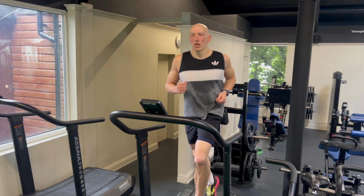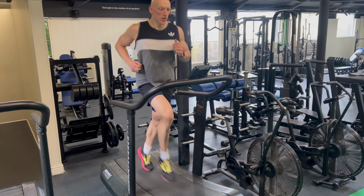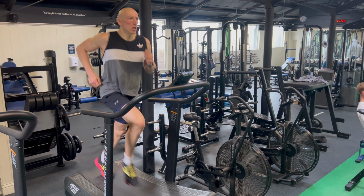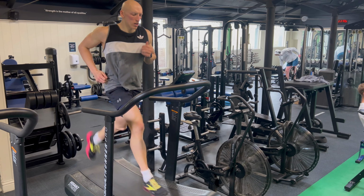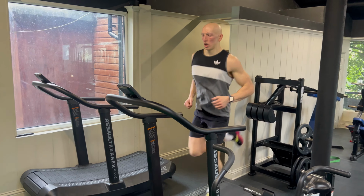With running workouts, some staples that I use are like 80 seconds at threshold pace. So that would be your zone 4, and then 40 seconds at an easy pace, so zone 2, and then repeat that for 30 or 40 minutes. Then you might progress to doing a mile or 2 kilometer efforts with some light jogging recovery.